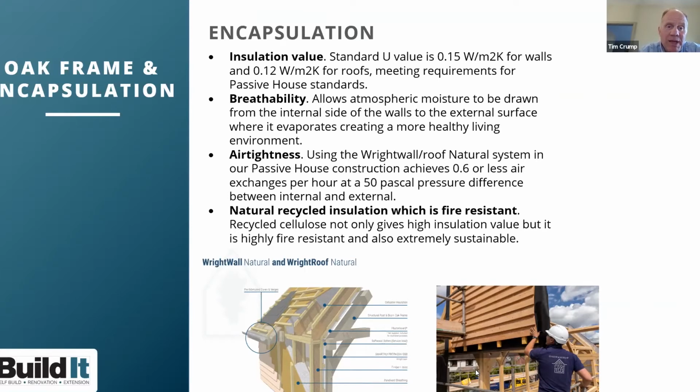So the insulation is natural, recycled newsprint, which we feel is great for sustainability. Linked with the oak frame, the two elements there, you gain a very sustainable structure and system. And I think that's my introduction. Thank you, Chris.